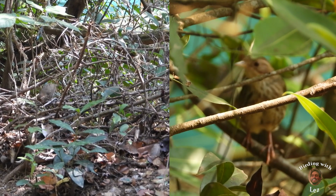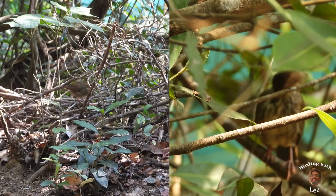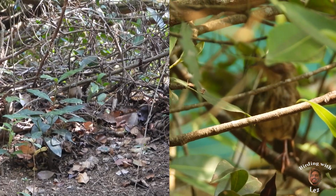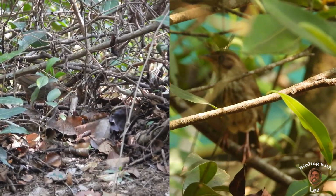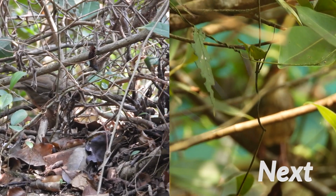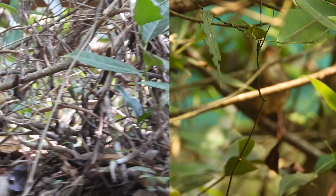Interesting facts: despite its melodious call, the puff-throated babbler is often heard more than seen due to its elusive nature. It uses its puffy throat feathers to enhance its vocal display, making its calls resonate further. It plays a crucial role in the forest ecosystem by controlling insect populations and aiding in seed dispersal.